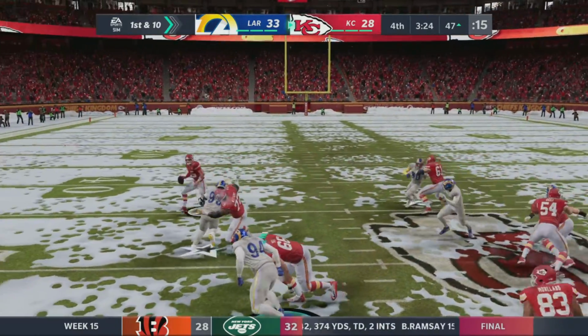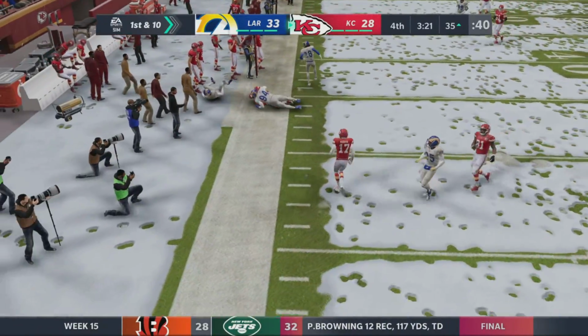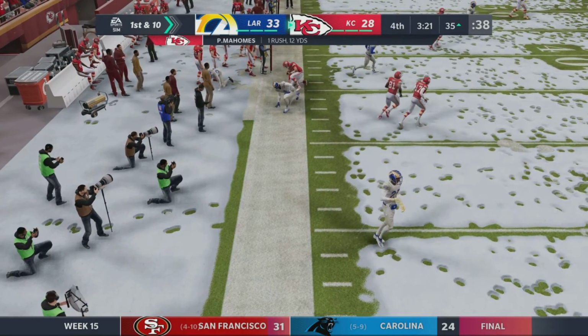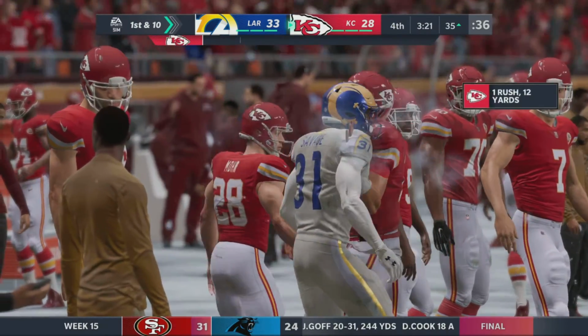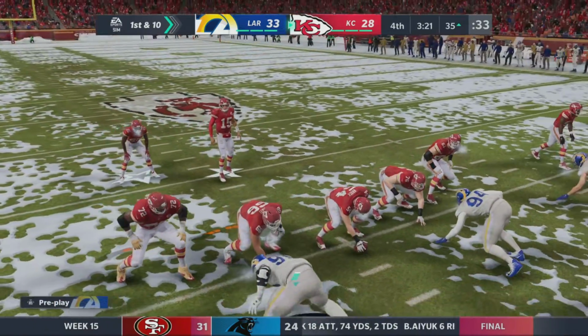1st and 10. They'll roll him out right. He'll try and run it. Yeah, he will go out right near the 35-yard line. A nifty bit of scrambling there. 12 yards, first down. Late in the game, defense trying to avoid a big play.